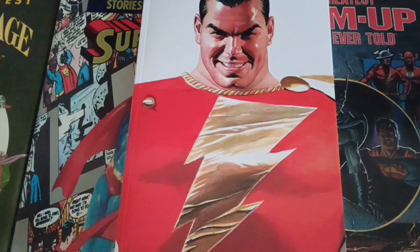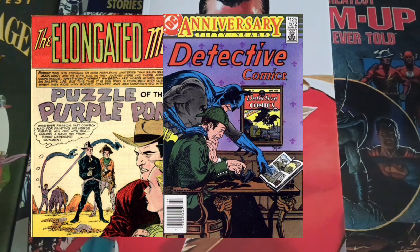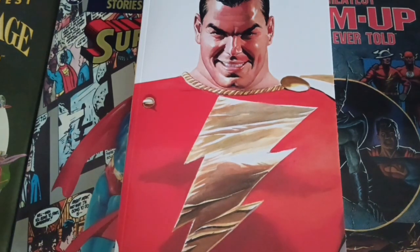A single volume that was released in, I believe, 2019. And that featured stuff about the Elongated Man. It featured that great Detective Comics annual that's done by 3 different artists, including Carmine Infantino, and also has a nice little Sherlock Holmes story in there. It has the Lois Lane miniseries, which a lot of people forget about because it was so small, but it was written around the exact same time as the John Byrne Superman stuff. And it has stuff like that. Stuff that people who are interested in mysteries and detectives might enjoy.